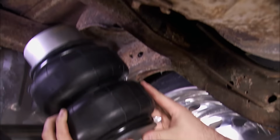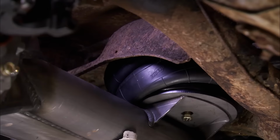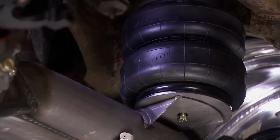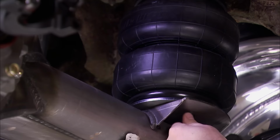Now we're gonna set the bag in place for a bit of a test squeeze. So as you can see here at full compression, there's a lot of side load on the bag because of where we have this mounted. To remedy that, we need to move this lower mount back some and try it again. It might take a few attempts to get this lined up the way it needs to be, but it's important because if you do it wrong, you're gonna assassinate your bag. Nobody likes that.